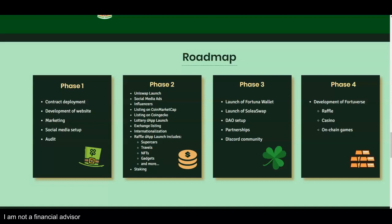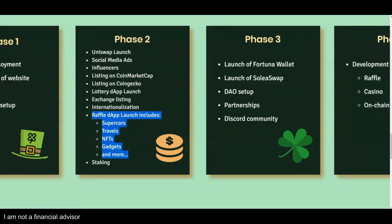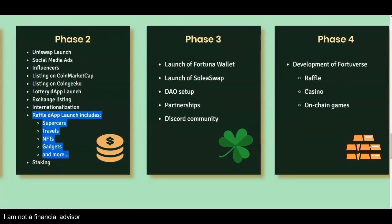Okay, so phase two gets more involved in terms of some of the implications, in terms of exchanges, CoinMarketCap, CoinGecko, social media ads, and more. I would say the raffle dApp launch includes all these things there. This makes them a little bit different from other ones. For me, I like looking at a project that is a little different. What makes you different, project A versus project B? Now, phase number three, they get more involved in the actual development, especially with partnerships. They own the wallet, they own the swap. So now they're getting even more serious.